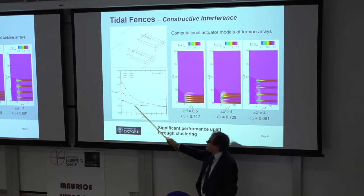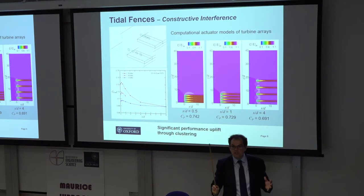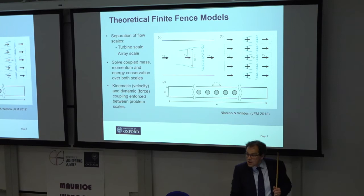Two turbines, four turbines, or eight turbines. The longer your fence, the closer they are together, the better. So that's really what you want to do. So being good theoreticians, we decided we wanted to develop a theory around this.